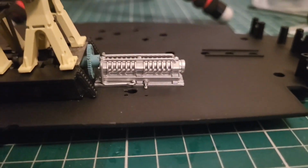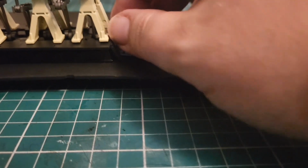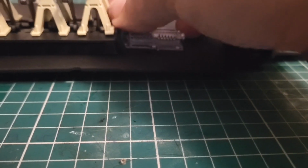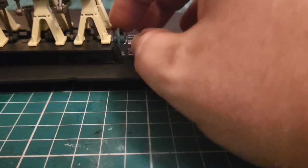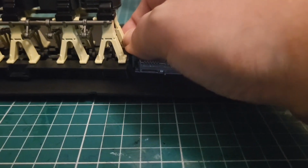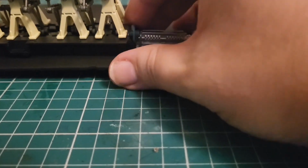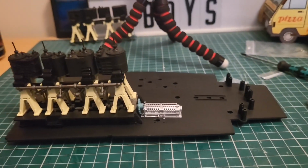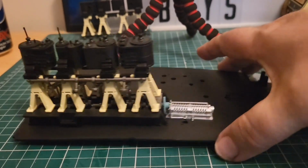It is an incredibly snug fit, and I question how well that's going to turn if it's pinned against an engine block, because it doesn't seem to be turning that well at all. So this is going to be interesting. See how all this works, because that has got no give. That's really snug. So that's going to be interesting to see, but I'm not panicking about it now. We'll see when we get to that point.